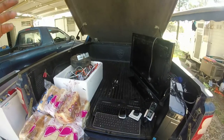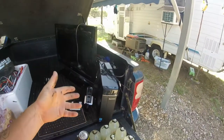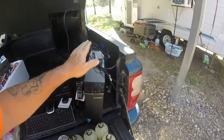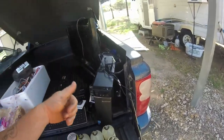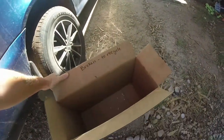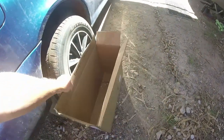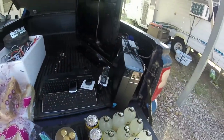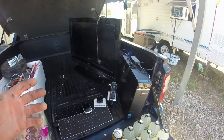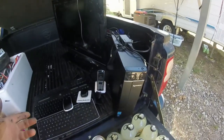Now getting down to the computer that I found in the box. Computer works. I got it working. What's it say on the box? I've got the box here. Broken to recycle. Well, yes, there were some parts that were broken to be recycled, but I reckon I could fix them up.